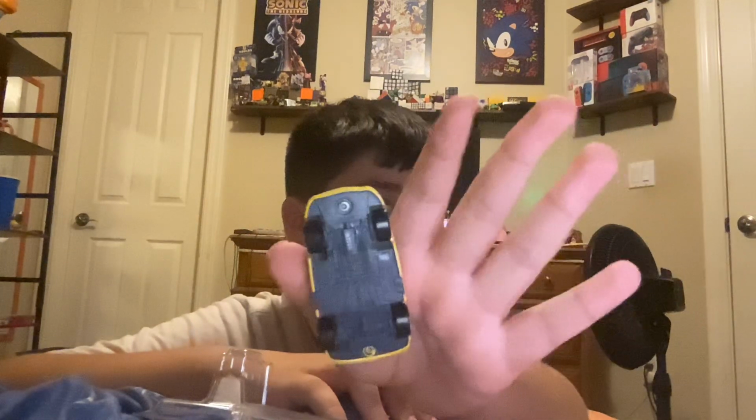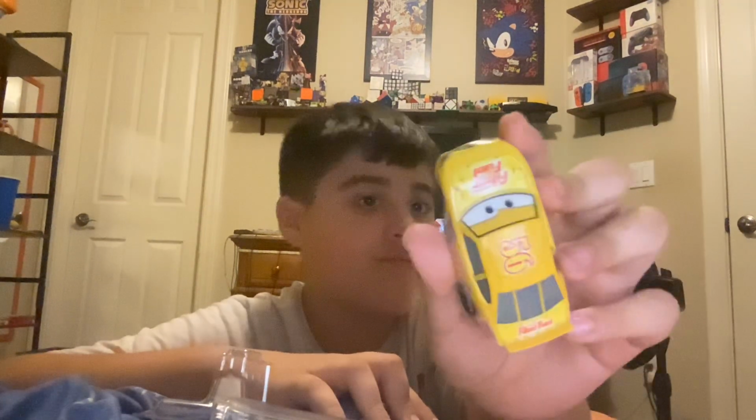So over here is the bottom. And over here is the top. Shows the number 56 on there. Spoiler over there. Back looks nice. I like the back. I'm gonna display these on my shelf at the end of the video. Oh, where's my last one? So I think that's it for this car, actually. Or I can display it before the end of the video.